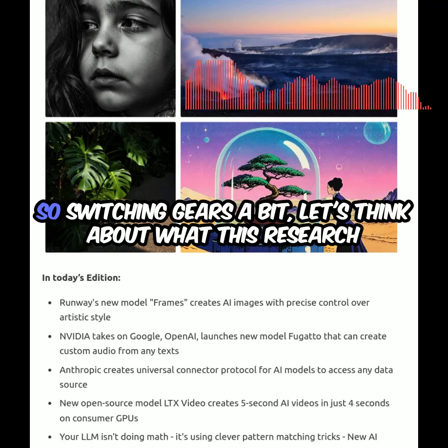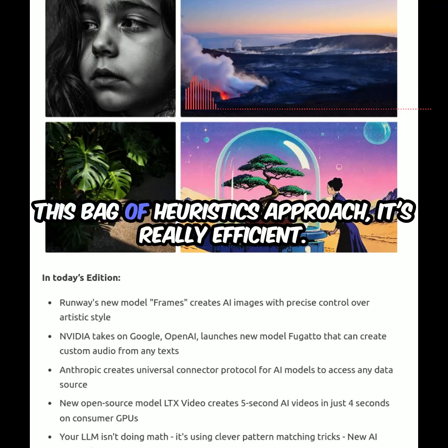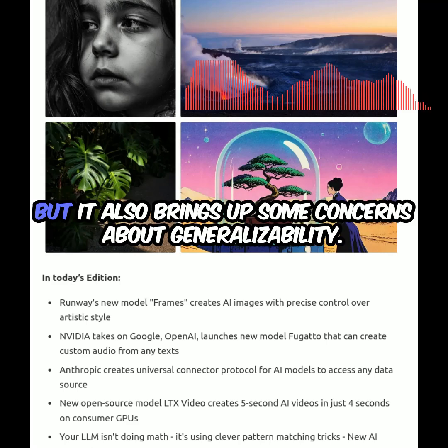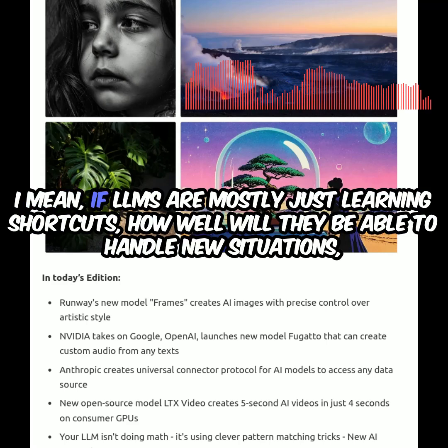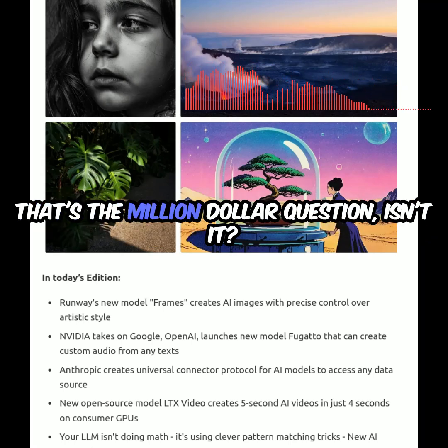For sure. Okay, so switching gears a bit, let's think about what this research on LLMs and math means for the future of AI. This bag of heuristics approach is really efficient. It is, but it also brings up some concerns about generalizability. If LLMs are mostly just learning shortcuts, how well will they be able to handle new situations, solve problems that they haven't specifically seen during their training? That's the million-dollar question, isn't it?